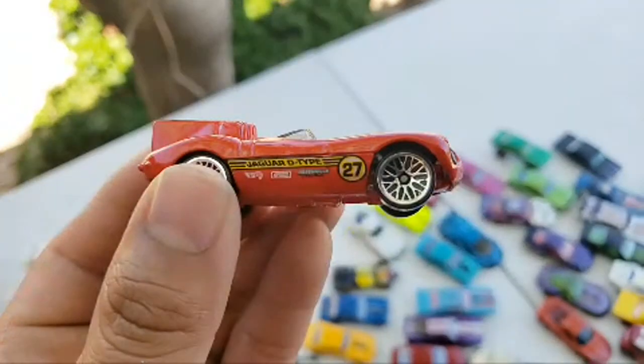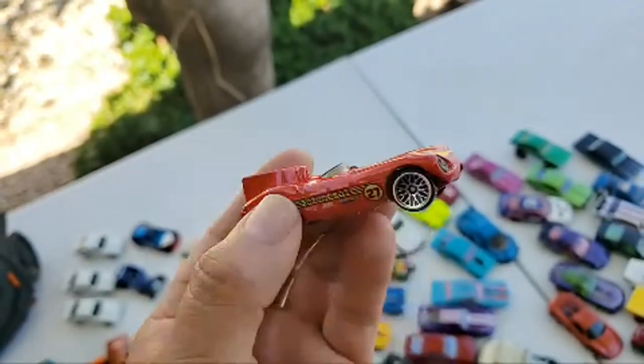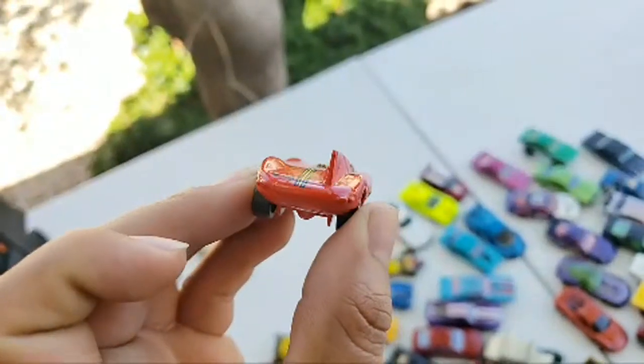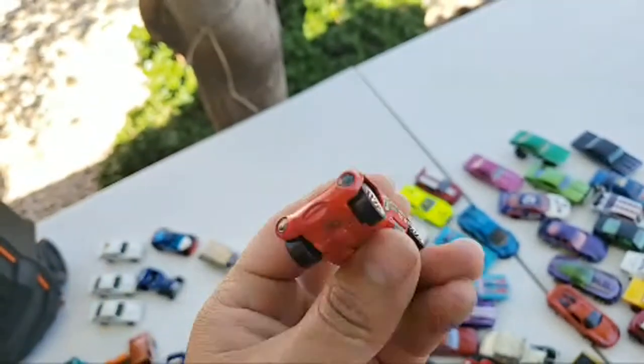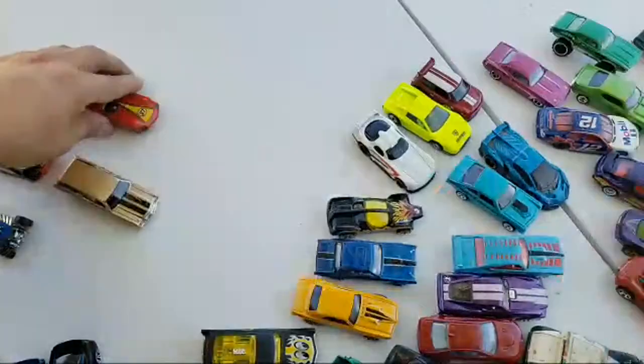I got this one packaged with the blue, it came on a blue card. A Jaguar? Like a prototype or something? Yeah, that one's cool. And then this is, I think it's a Viper.